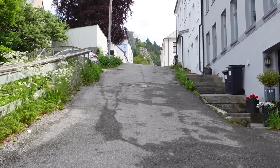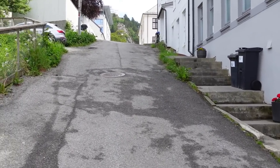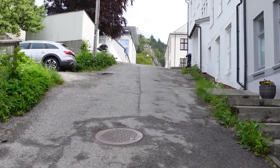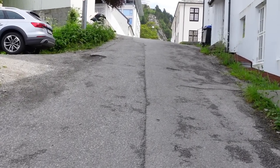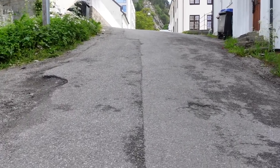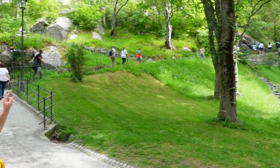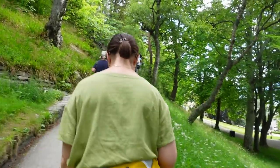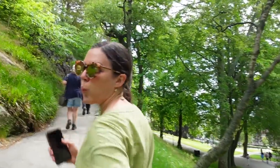Cool, blimey, this is steep. We are trying to conquer Axlar Mountain. I need the Rocky theme tune. 400 and something steps. But this hill is probably harder. It's very pretty around here though, isn't it? And we're gonna go all the way up there. We're off. I've set it as a walking exercise on my Fitbit so I can time how long it takes us.